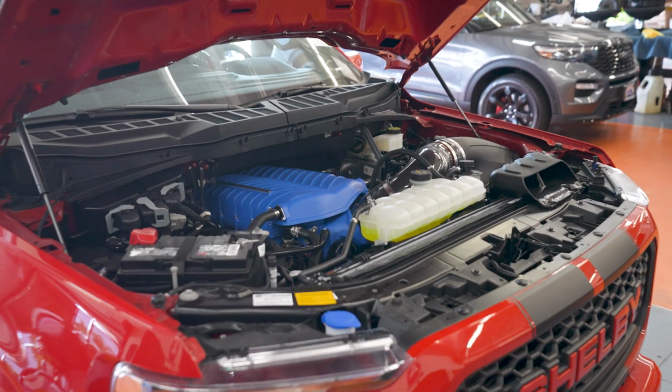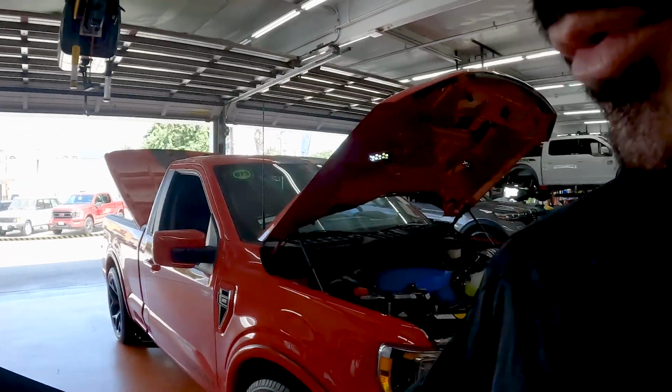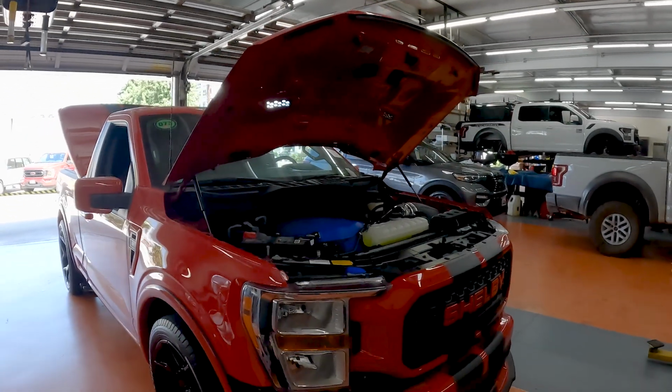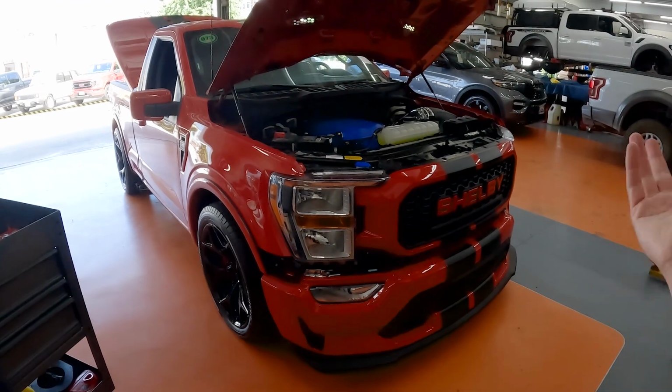In California, we cannot sell a vehicle with a supercharger on it if the supercharger was not installed at the factory level on the factory assembly line. So what we had to do here is we sold the truck as is without that blower in there, and then we sent the truck to Vegas. Shelby supercharged it and then sends it back to us. And now, we'll be giving it back to the customer shortly once we finish all the other upgrades. But Galpin Autosports is authorized through Shelby to do all of your upgrades.